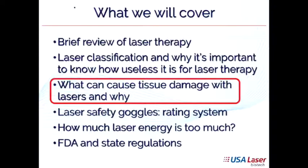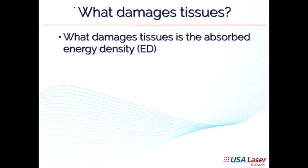Let's move on to look at the risks. What can cause tissue damage with lasers? And a little bit about the why. And then we look at how we protect ourselves from that. So what damages tissue is the absorbed energy density, period.